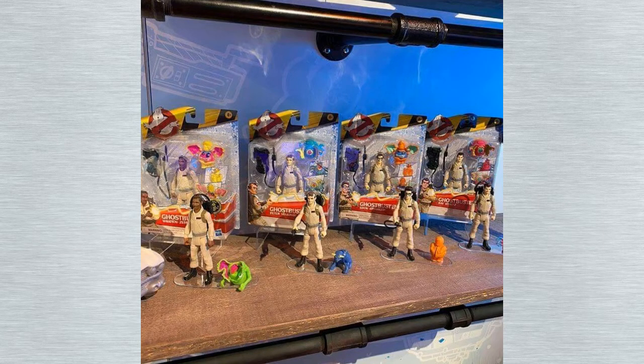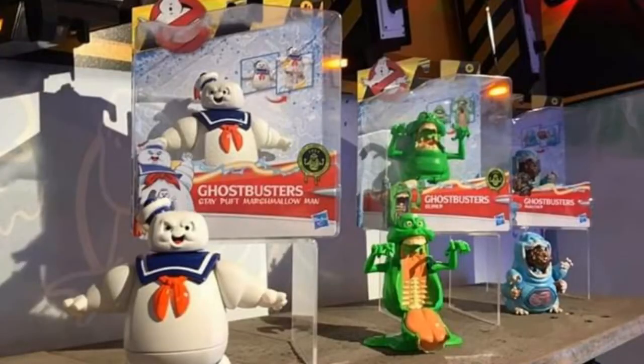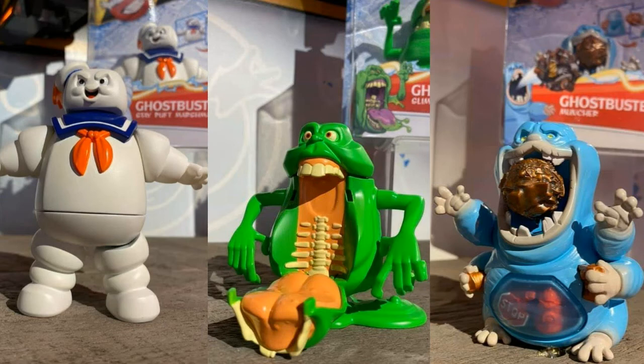So the next set that was revealed is continuing with the real Ghostbusters re-releases. They're doing a modern version of the fright features, and they've got 3 ghosts in this fright features line. I don't know if that's what the line's called, but it's basically fright features. As you can see, there's a Stay Puft, Slimer, and an unknown ghost. I can't catch his name in the picture, so let's have a closer look. So the Stay Puft figure, I'm in love with this Stay Puft figure.